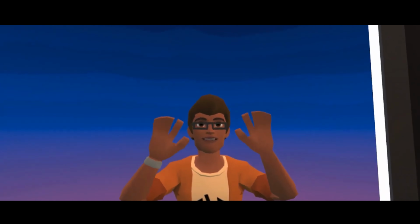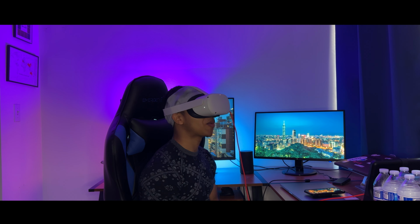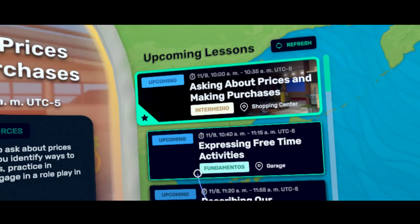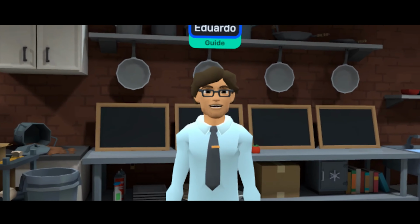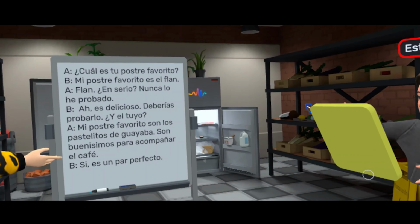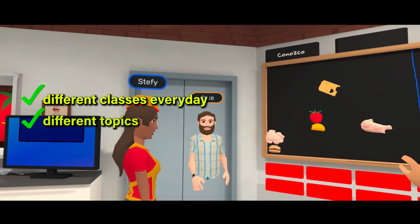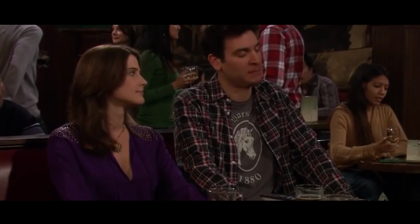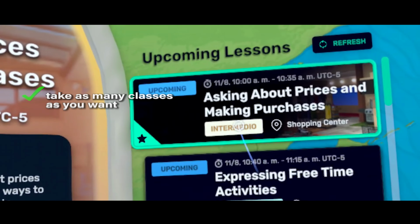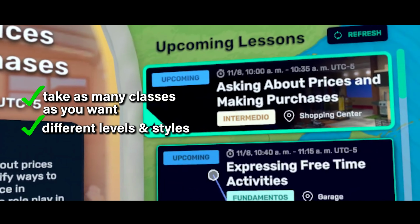Teaching beginners is actually where Immerse shines most. Rather than toss you into a VR world and having you go learn the language on your own, Immerse actually hosts group language classes run by real language teachers in VR. That means you're getting real language lessons from trained teachers. And there are tons of different classes every day covering a bunch of different topics, from ordering at a restaurant to cooking, to talking in a bar, and even buying a house. You can take as many classes as you want, and they span different levels and styles to help everyone find what they need, from beginners to more intermediate students.